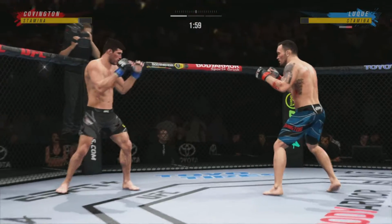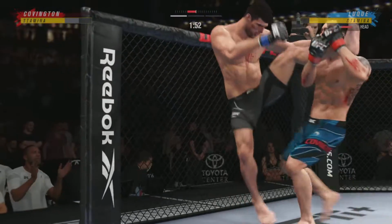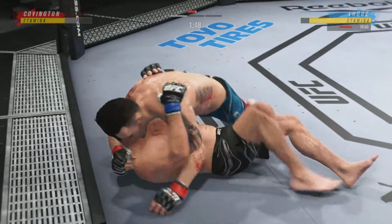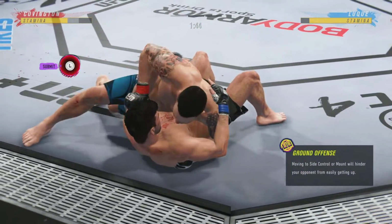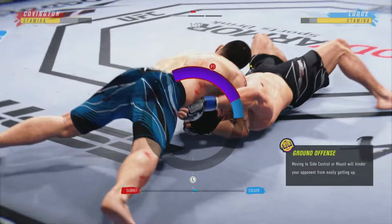Nice jab from Colby Covington. You know, it's amazing to think not all that long ago people didn't take him down, cut him, take him down, cut him. Over and over, he secured these takedowns. All right, north-south position now, DC. We'll see how he chooses to advance from here.